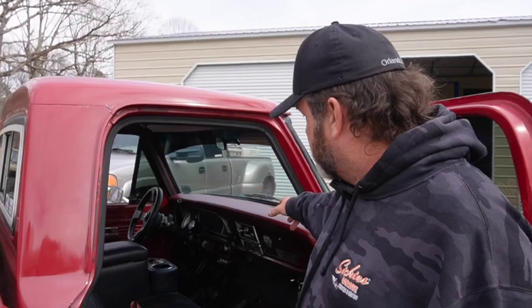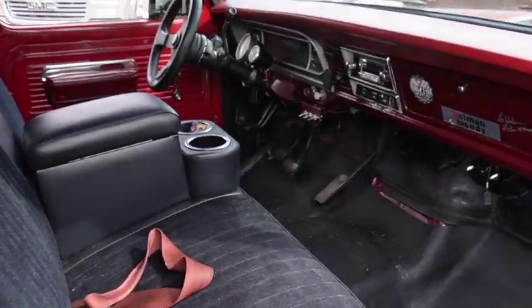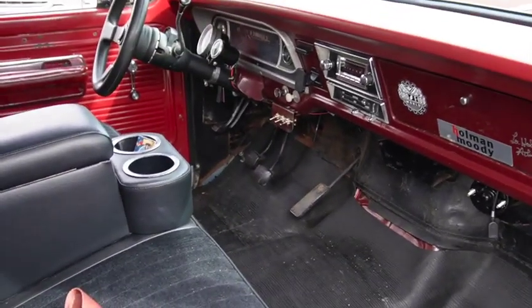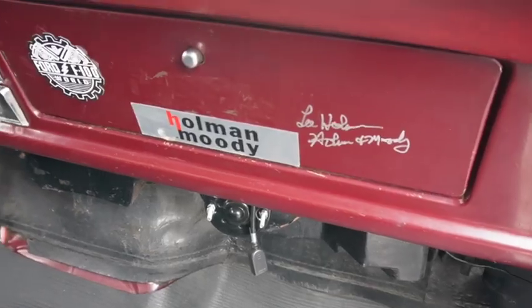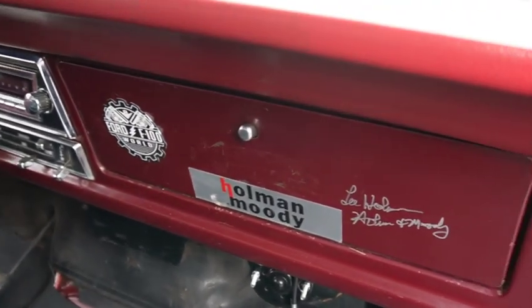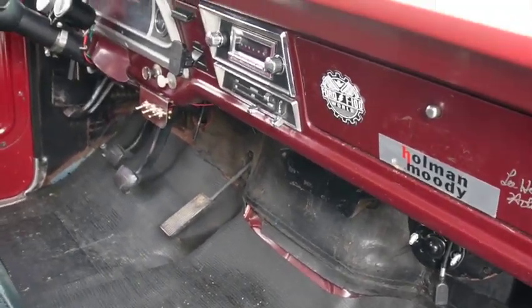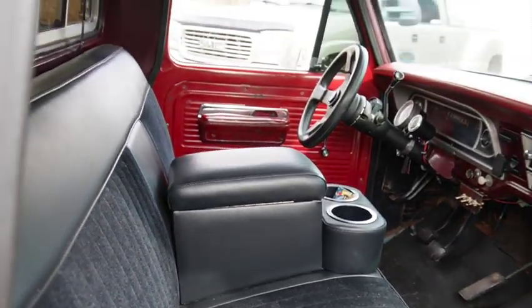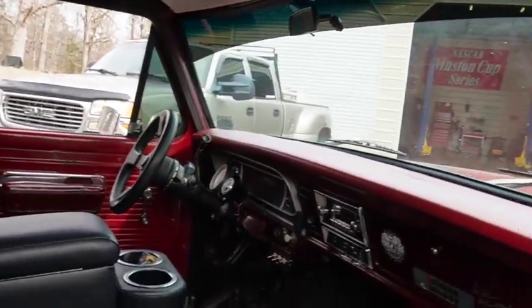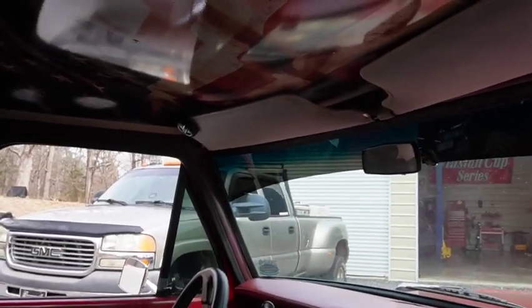Again, the interior, basically stock, with the exception of the updated radio, which looks stock. And of course, I've had Lee Hallman sign the glove box for the truck, and you see our F100 World stickers there. Haven't done any major modifications other than just gauges. Of course, we added power steering. This thing had the wagon wheel steering wheel on it at one point in time, and we put power steering on it, and also the headliner.